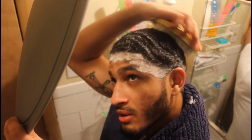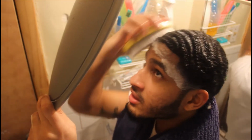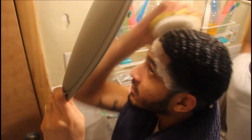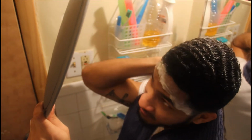I switched to a brush just so it could have more grip when going through my hair. What this is going to do is stretch my hair follicles out to the maximum length to give it a bounce back. And I used a medium brush just so it doesn't hurt my scalp.